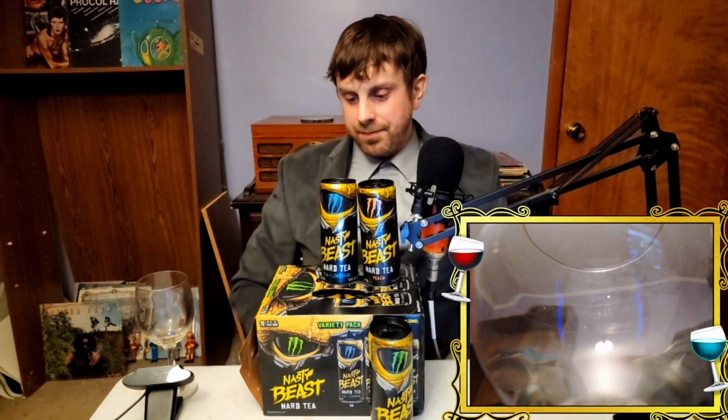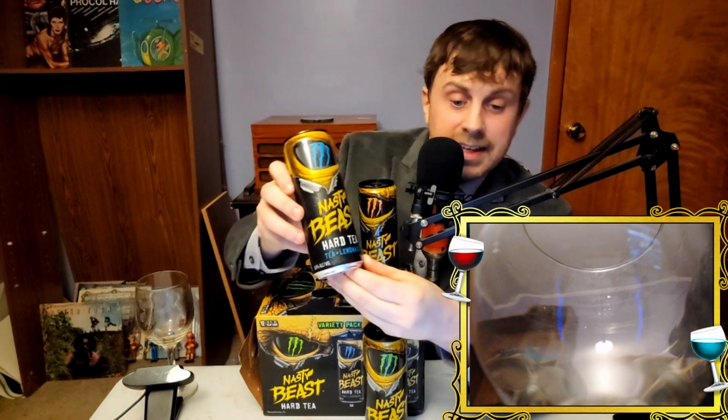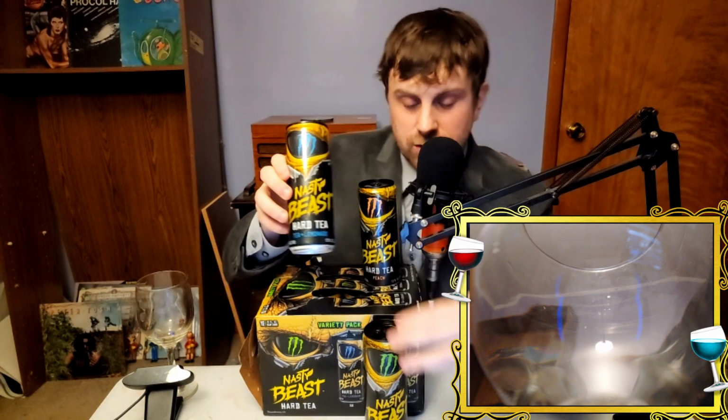So now for the second flavor, I'm going to be trying the tea and lemonade. So this is going to be their Arnold Palmer inspired drink, and this will probably be good in terms of the sweet teas. The Arnold Palmer usually rises to the top. When Arizona came out with their Arnold Palmer flavor, everybody wanted the Arnold Palmer.